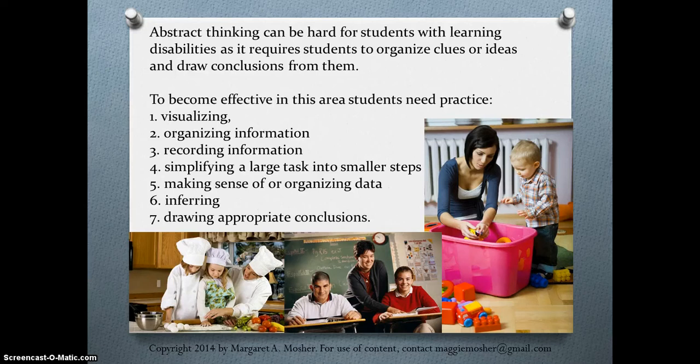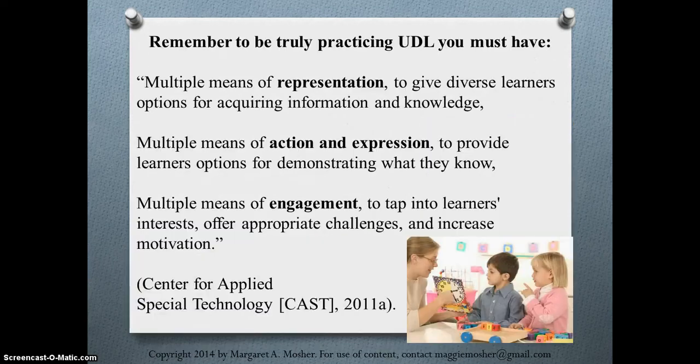Does it provide inference? Does it tell a story and ask you what you think is going to come next? Does it help you to make appropriate conclusions? That's what you're looking for when you're looking at technology for these students. And again, remember to be truly practicing universal design for learning, which is what it shows the best assistive technology does, is it has a UDL element. It has to provide multiple means of representation, multiple means of action and expression, and multiple means of engagement.